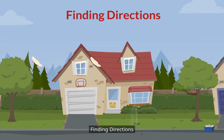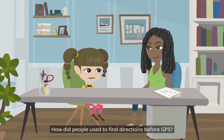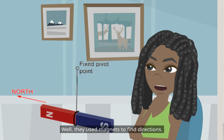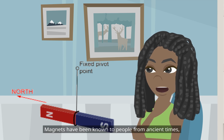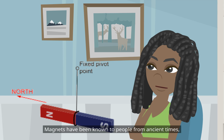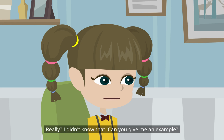Finding directions. How did people used to find directions before GPS? Well, they used magnets to find directions. Magnets have been known to people from ancient times, and they have many properties that were known to them. Really? I didn't know that. Can you give me an example?